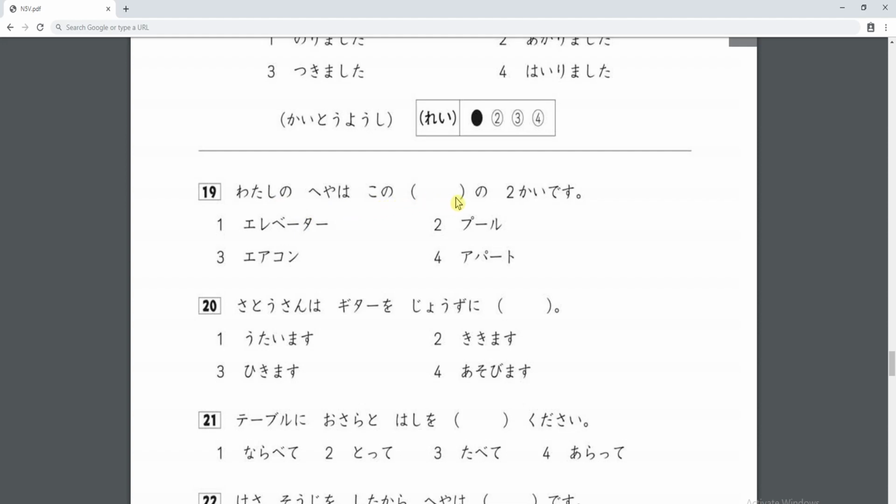私の部屋はこの something の2階です。So, as for my room, 私の部屋はこの something の2階です, is something second floor, 2階. So we've got elevator, aircon, air conditioning, pool, a swimming pool, or apato. So really the only answer that even makes sense here is apato. So the second floor of the apartment. Apato no 2階. 私の部屋はこのアパートの2階です. So the correct answer here is 4.